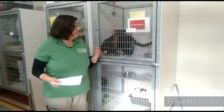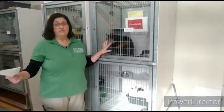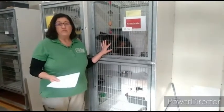And is it better to keep them locked up all the time? For how long? Until they're completely not sneezing anymore, or for a certain number of days, or is there a kind of medicine that you would recommend that we give them?